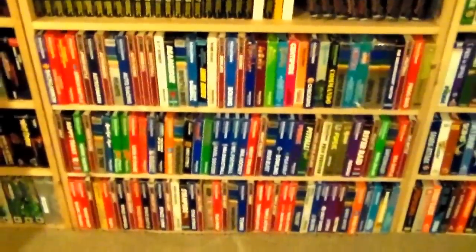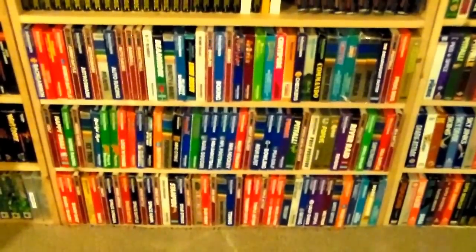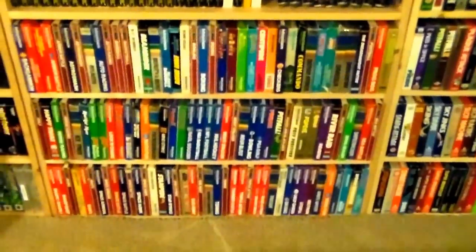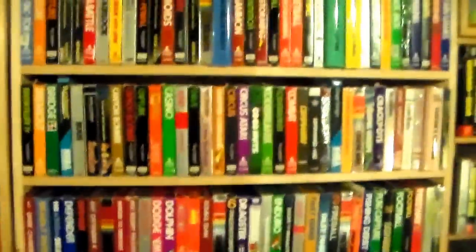And then down here, my Intellivision has grown quite a bit too. I was missing quite a few games. I believe I have 135 games for the Intellivision, so I'm close to the complete collection, but I don't think I'm ever going to get the complete collection because some of the games that you have to complete it with are really expensive and they're not a lot of fun.